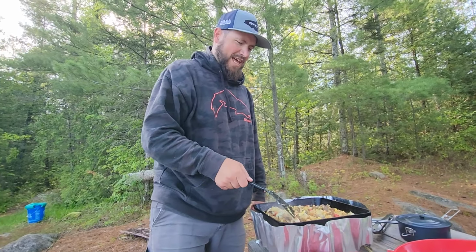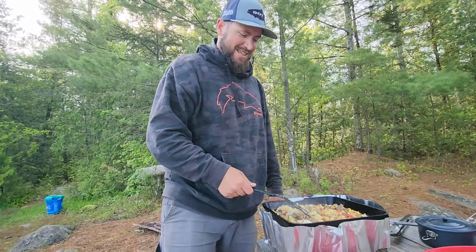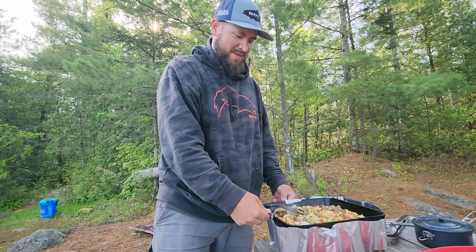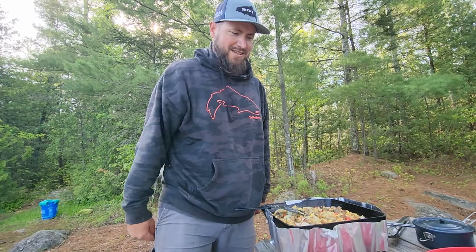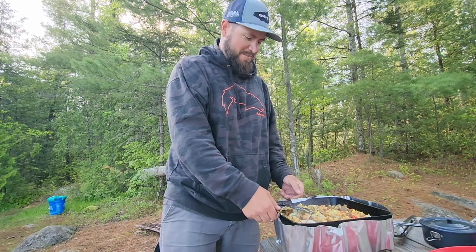Good morning. It's our last morning, our last day actually up here camping. We're kind of bummed out about it. We always hate going home. But kids got school tomorrow, and also of course has to go back to work.